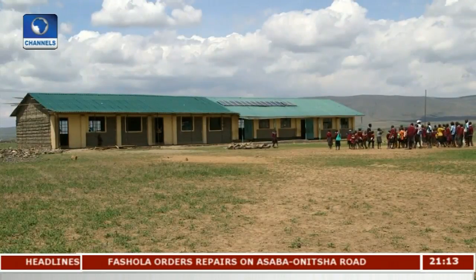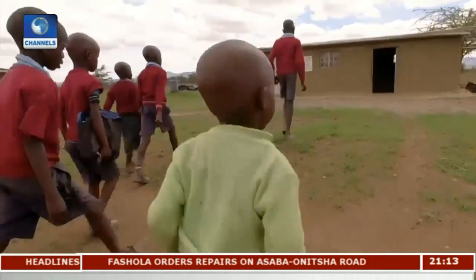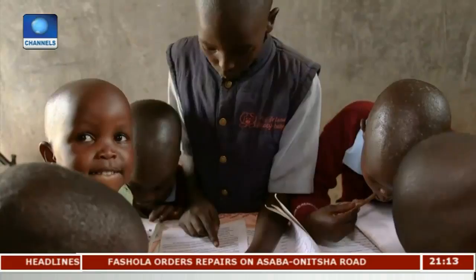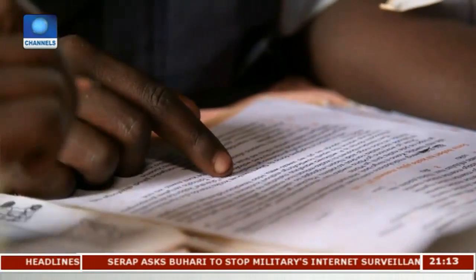The local school also has solar power now, but most of the children don't have electricity at home until they go to the Murungaru's Eco Manyatta to do their homework together under electric light. The impact has been very good. People have accepted the Manyatta very well.